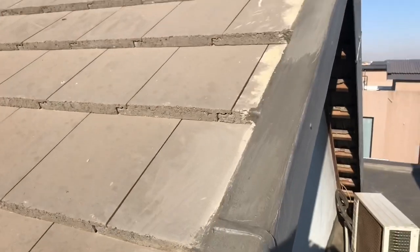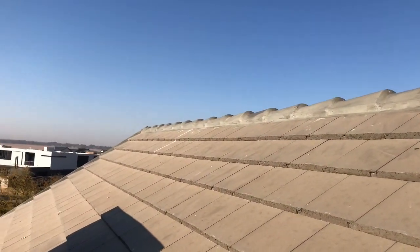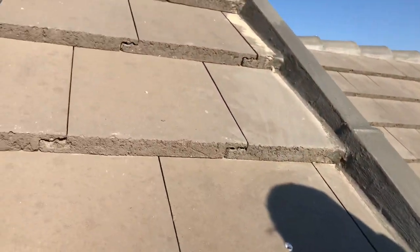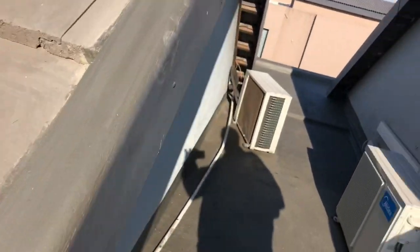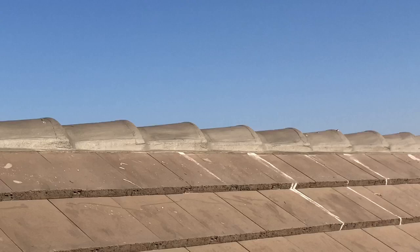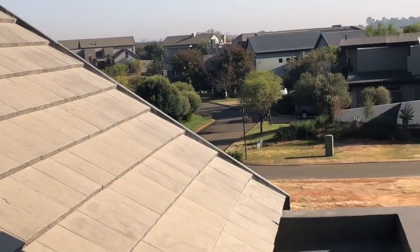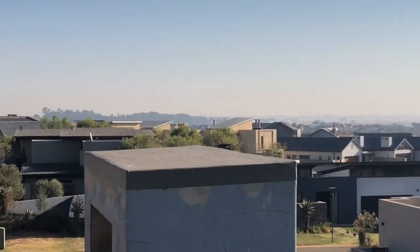Ridge caps were redone. Barge boards have been packed and waterproofed. No further issues of water ingress into these areas. Chimney top completed.